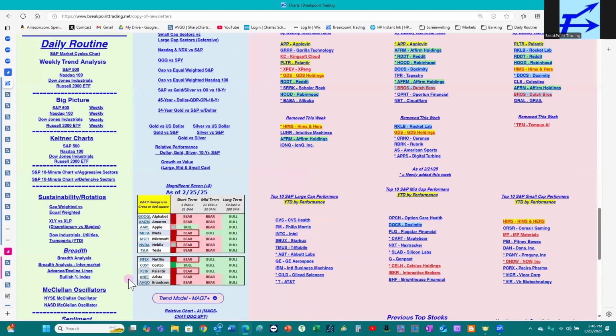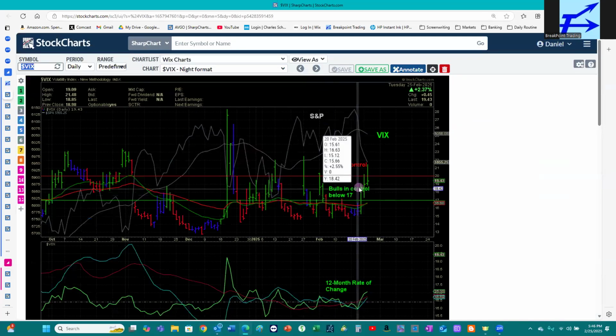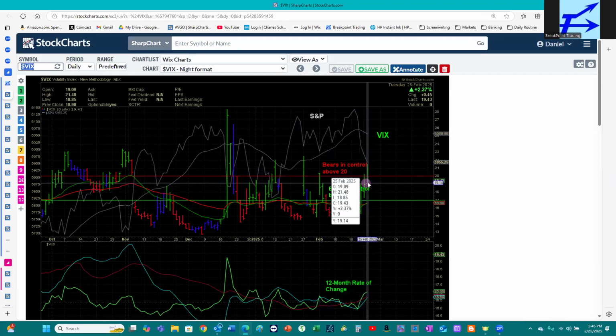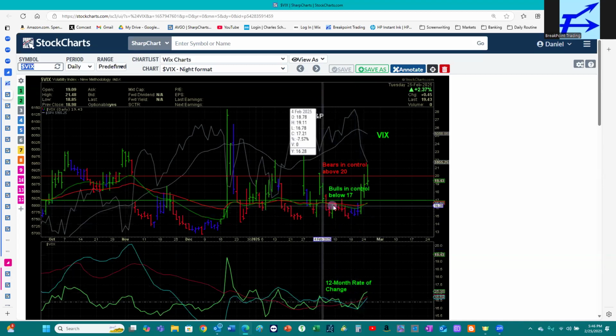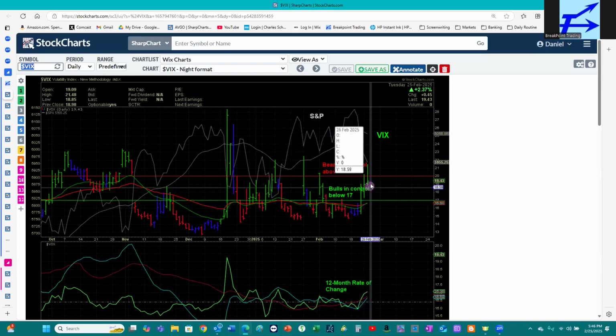Let's look at the VIX over here, right here. You can see now it actually went above 20, which is bearish territory, but it pulled back below 20, sitting right at 19.43. So definitely moving higher. The rate of change is going higher. The moving average lines are crossing right here, so that's indicating that it's a character change starting to move higher.